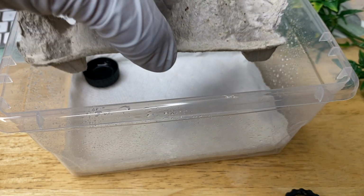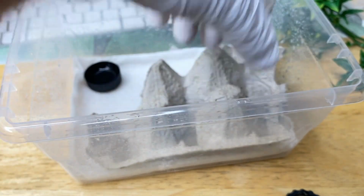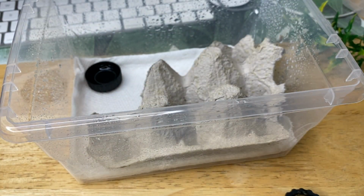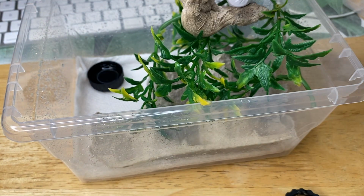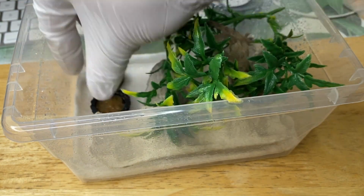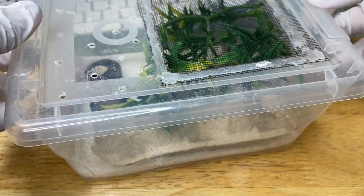All right, I'm gonna put the egg carton back that serves as some surface area to climb on and the shelter. There's just a bit of fake plant here that I can put in there for extra cover. I'll let the baby go in. And then their diet. I'm happy that they're both eating a lot more regularly now, which is great.